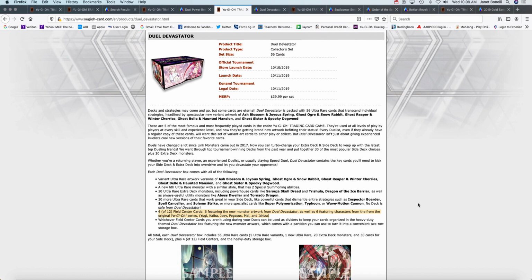You get 4 of those 12. 6 of those field centers feature the classic anime characters Yugi, Kaiba, Joey, Mai, Pegasus, and Ishizu, as well as the alternate art forms of the Ghost Girl cards. So you're getting a set of 4 from that 12. You're getting all these other amazing cards.